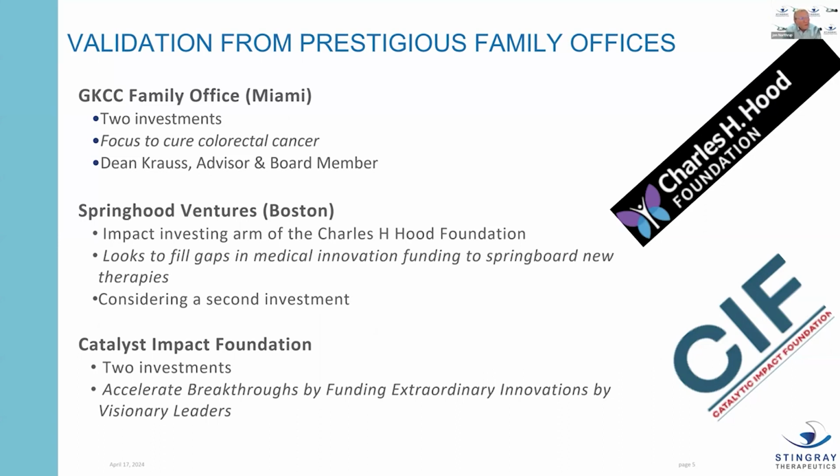We have an investment from Springhood Ventures in Boston. This is the impact investing arm of the Charles Hood Foundation that's been around for over 100 years. They look to fill gaps in medical innovation funding to springboard new therapies, and they're considering a second investment right now. And we have 2 investments from Catalyst Impact Foundation, who want to accelerate breakthroughs by funding extraordinary innovations by visionary leaders. So really some phenomenal and prestigious offices that have already invested before you in this company.